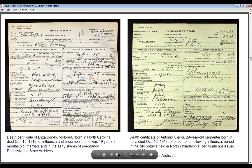So on the left, we have Eliza Bonneau, who was born in North Carolina, and evidently one of the people who came up to Philadelphia in the Great Migration. Many people came up for wartime jobs as the city was mobilized for war times. She was only 19 years old when she died, and she was in the early stages of pregnancy. We also have Antonio Clerici, born in Italy, so a European immigrant, and he also passed away and was buried in the city potter's field. His family did not have the resources to bury him in a proper cemetery. So every single one of these certificates, and we've looked at 24,000 of them, has amazing stories to tell. So we want to bring out these stories in the exhibition.